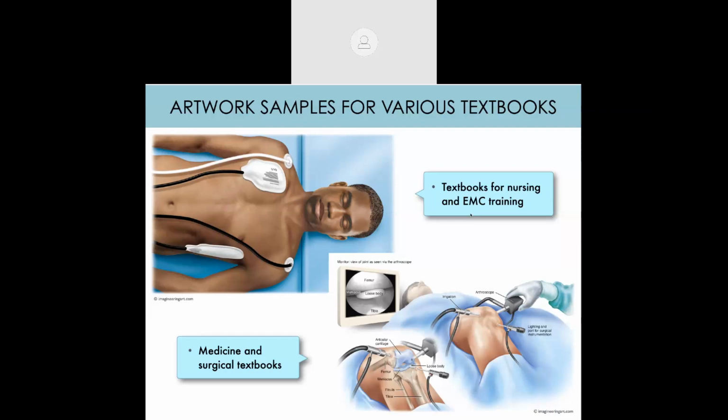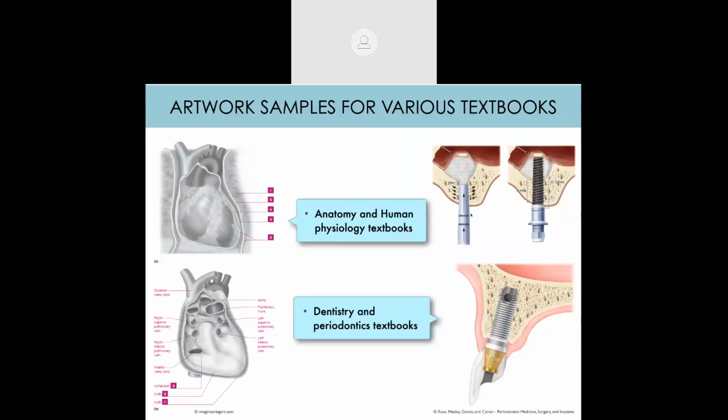Then there's medicine and surgical textbooks, and here's just an example of an illustration showing a knee surgery. We do a lot of anatomy and human physiology textbooks.